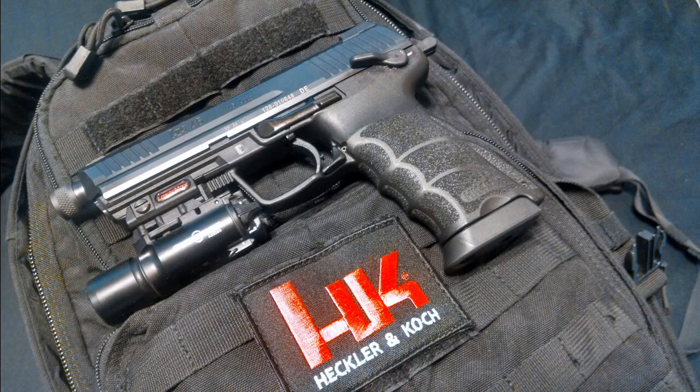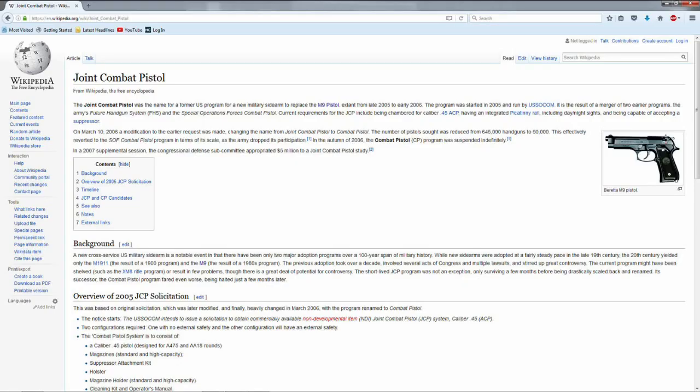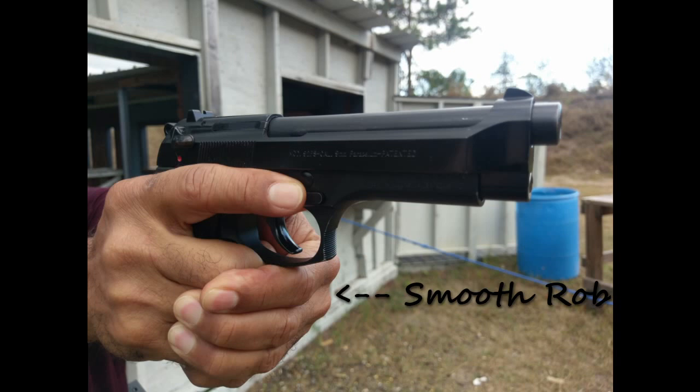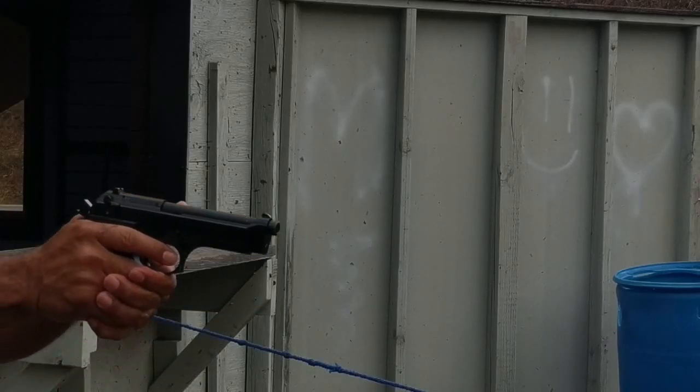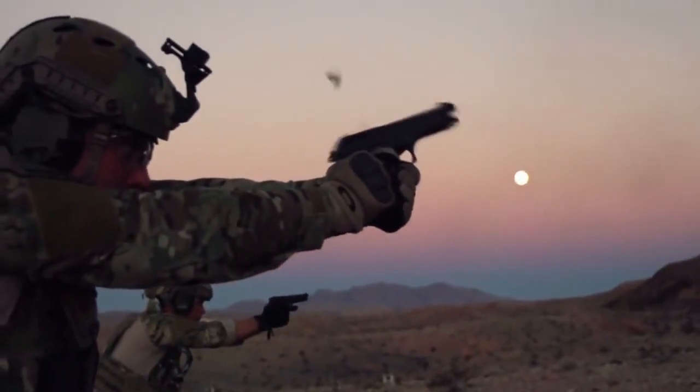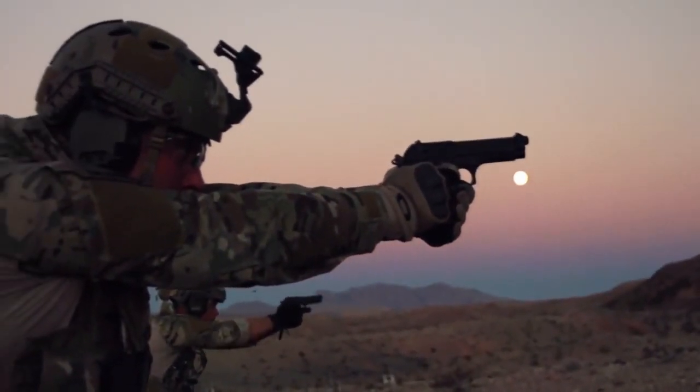The HK45 was born out of the U.S. military Joint Combat Pistol Program. This program was the government's solicitation for a .45 caliber replacement for the Beretta M9. The M9 has been in service since it replaced the 1911 in 1990. Battlefield reports had suggested ball 9mm ammo wasn't as effective as .45 in bringing down enemy combatants.